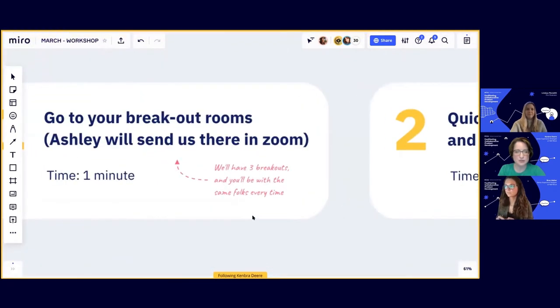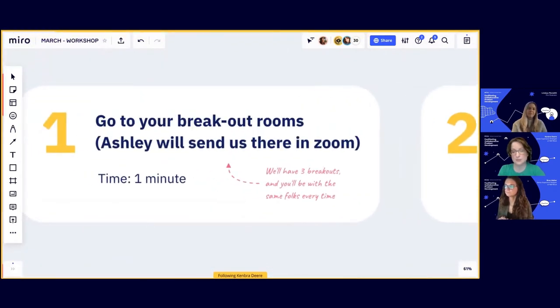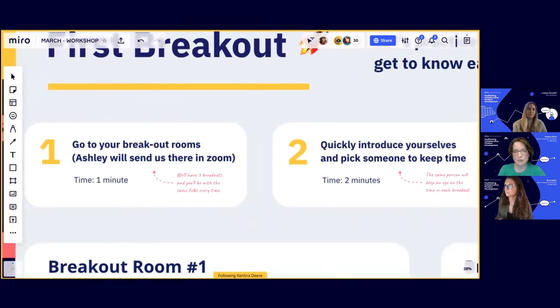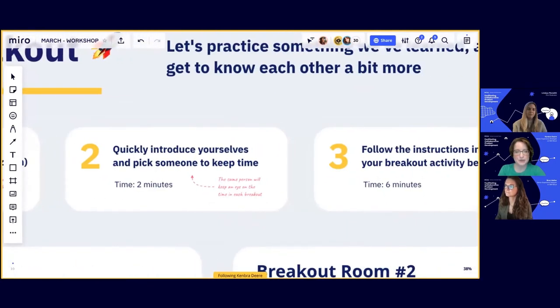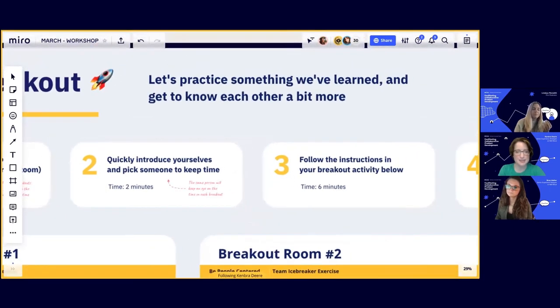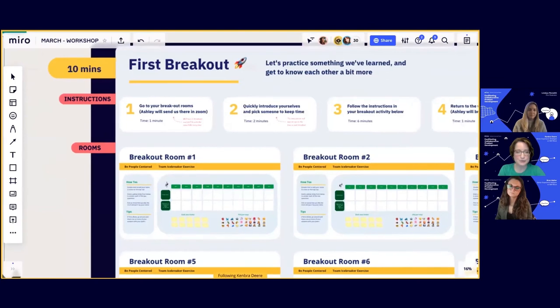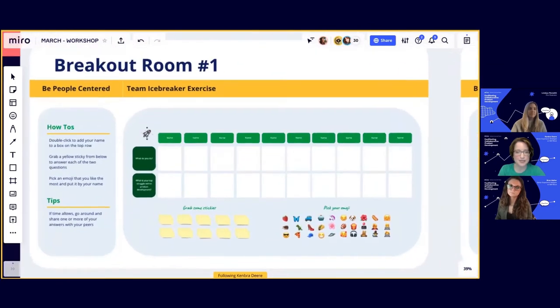And we're going to have essentially throughout the workshop 3 different ones, and you'll be with the same folks each time. So get to know each other. That should take just a minute. Once you get into your breakout, go ahead and quickly introduce yourself. Pick someone to keep time, because you will have probably about 6 minutes or so in your first breakout to work through the icebreaker activity that we talked about.